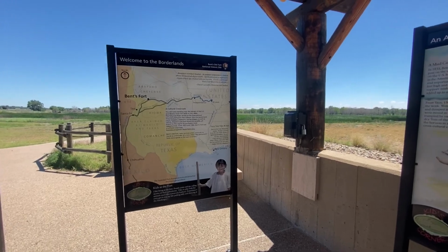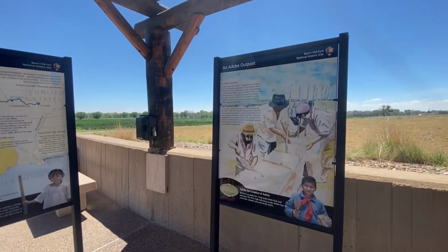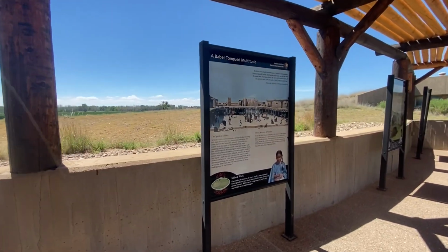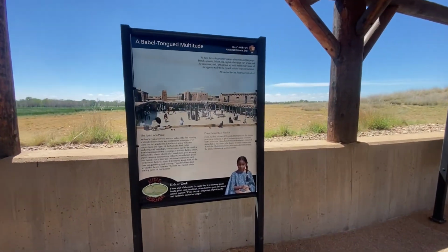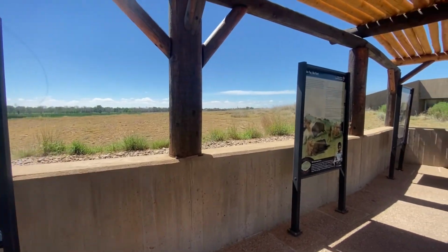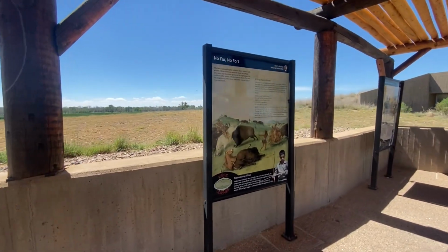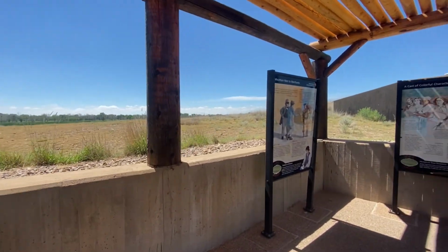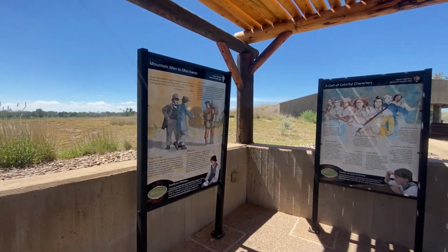Here at the parking lot, there are historical signs about the history of the area, and there's also a restroom with running water before you head down the trail to the fort.